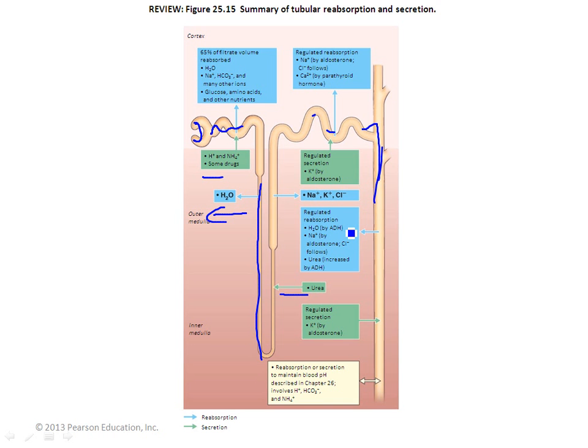All right, so this is a great place to use this slide as your overall review of what I've talked about. I've got a few more talks. I'm going to stop here. We'll pick back up on regulation of GFR, and I'll see you in just a minute.